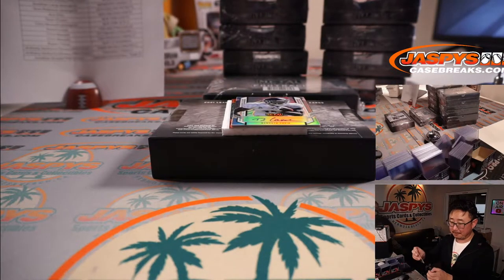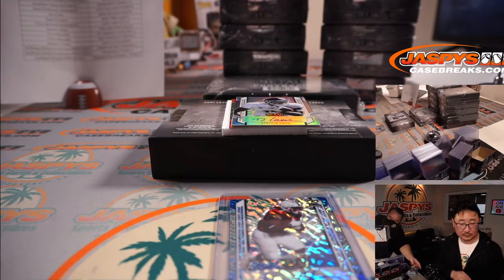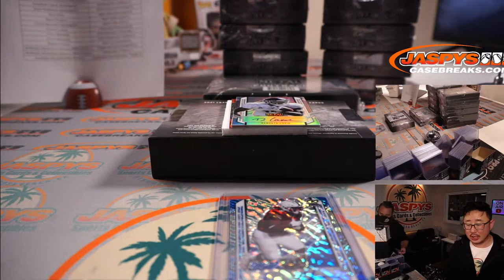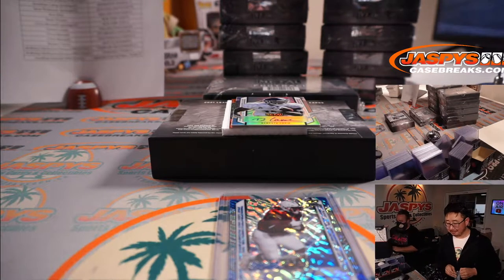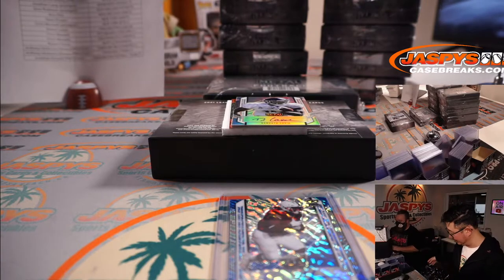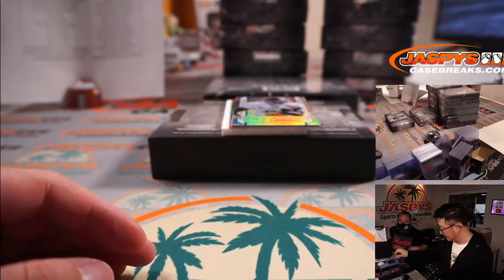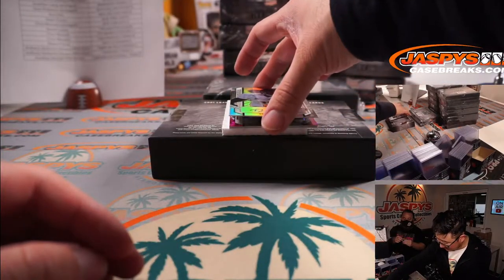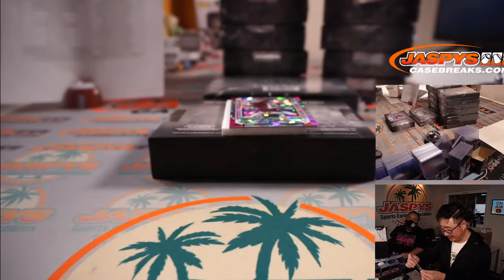Let's say Buccaneers. I'm going to say Browns. Josh Johnson, Seahawk. That'll be for Robert Flores. We got a lot of learning to do this summer before all that NFL product comes out. This is the preseason. There's Demonte Coxie.